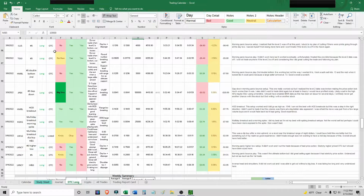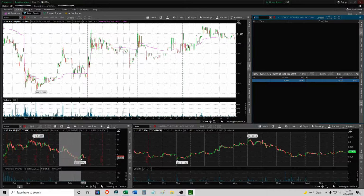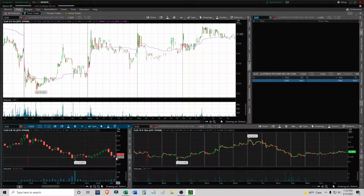IOUS was a morning panic bounce play, and this one did not work out. So let's look at IOUS right here. So not the best day. The first two were clearly better, but yeah, let's look at the 8th.